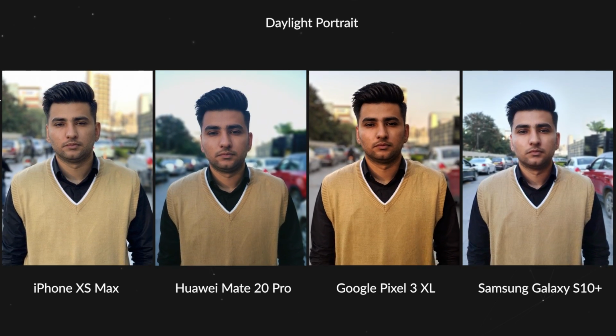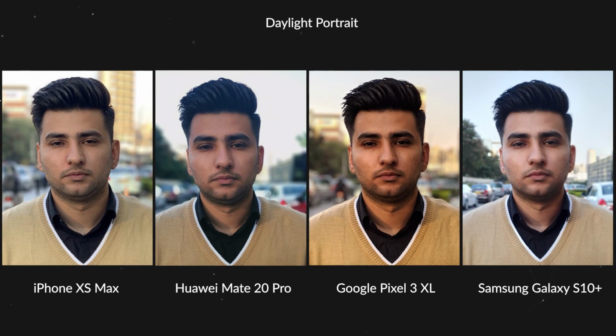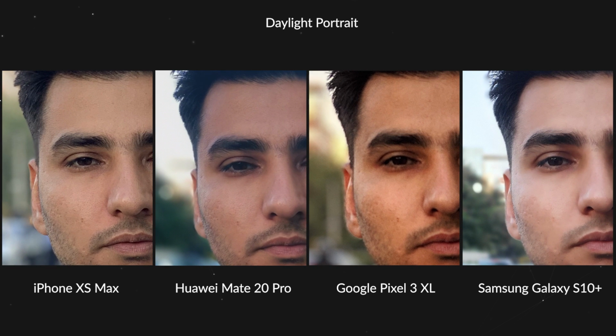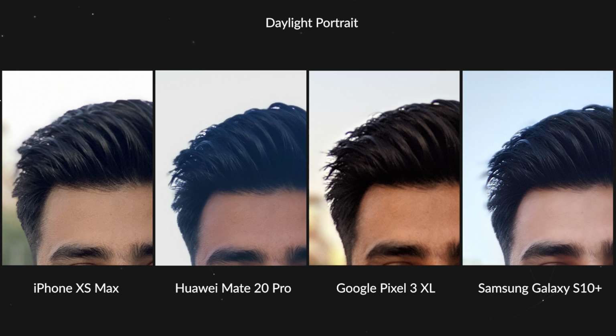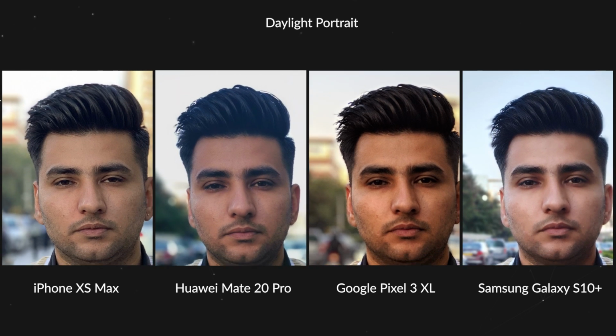From warm color tones to a very natural, believable background blur, the iPhone definitely leads the pack. I think the Pixel's algorithm is also doing an incredible job, but it is definitely a far harsher blur, making the subject look like he's cut out from the background. But the edge detection is so good that it is only the Pixel that has managed to even separate individual strands of hair clearly. Samsung's live focus mode allows you to adjust the level of blur, but at default, it still does a good job.